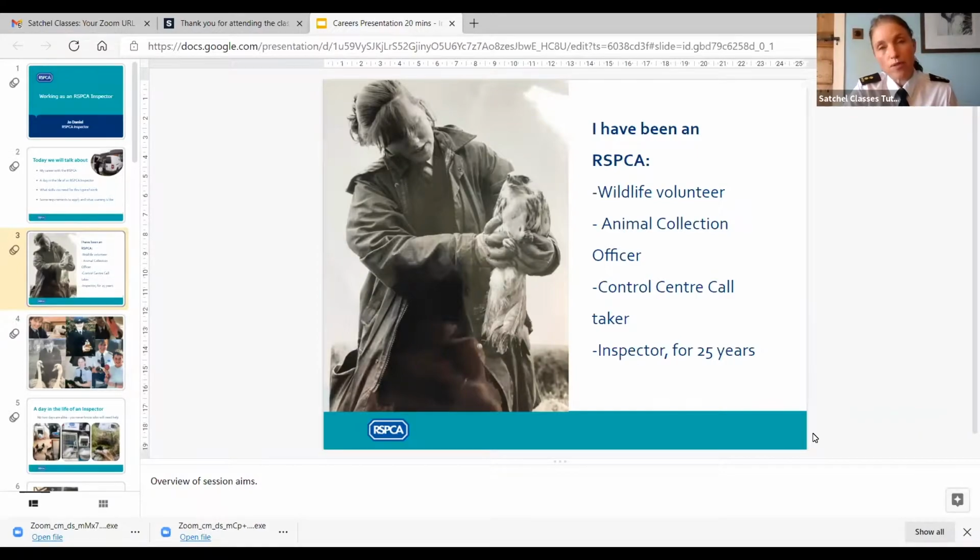I then spent a year in one of our control centres where the calls from members of the public come. So we receive over 1 million calls a year from the public looking for help and advice, which we're able to give. But also we assess those calls to see whether we need to send an officer to attend. So with rescues and collections and with complaints, allegations of cruelty or neglect, we need to be able to listen to the members of the public and see whether our actual attendance is needed. And then finally, when I was 22, I started training as an inspector.